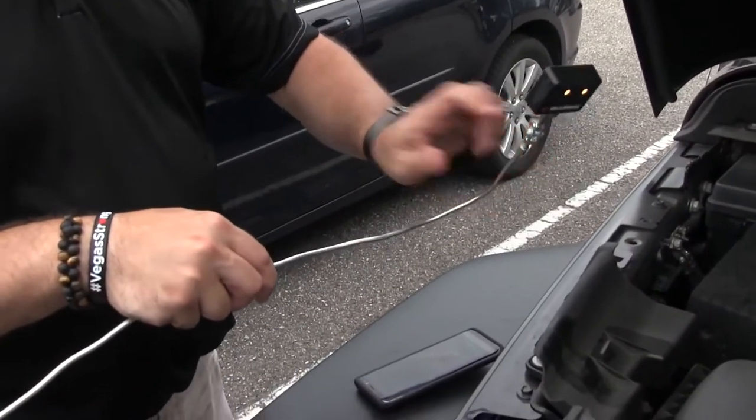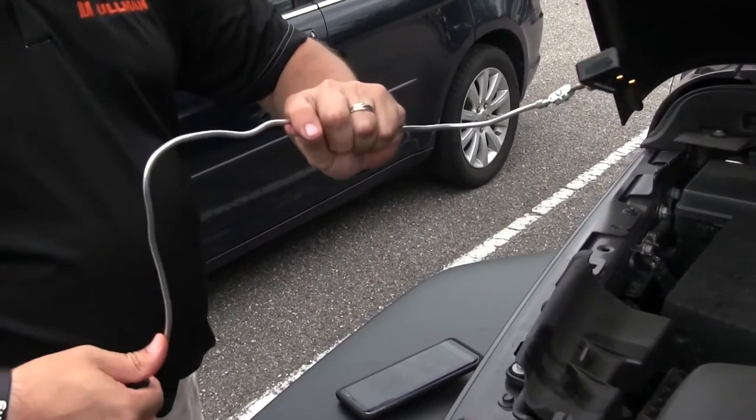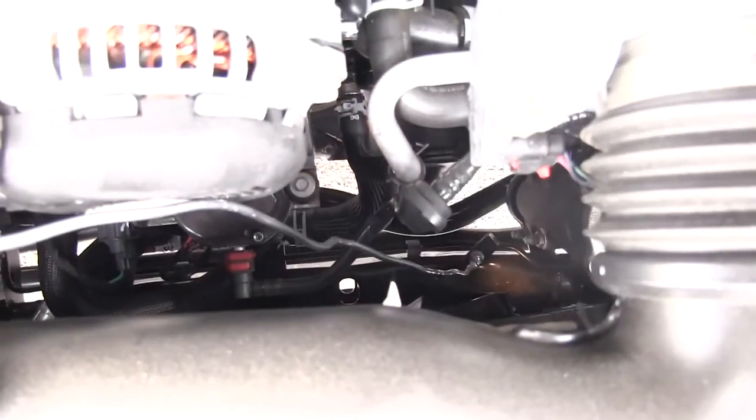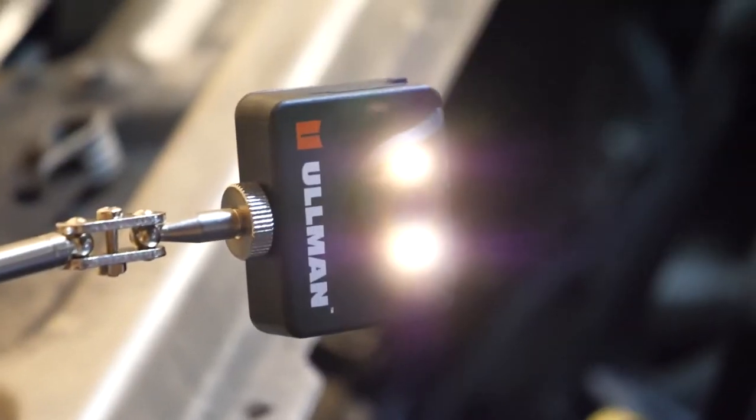Also available is this flexible shaft for additional adaptability, and you can wrap it into some pretty tight spots. Also, you can turn the light on and off and adjust the intensity, as well as take still shots and video.